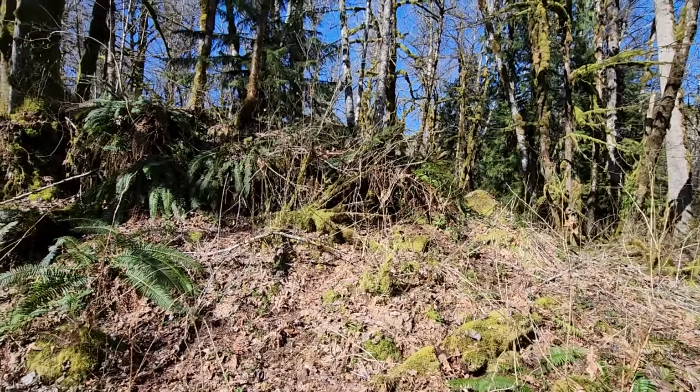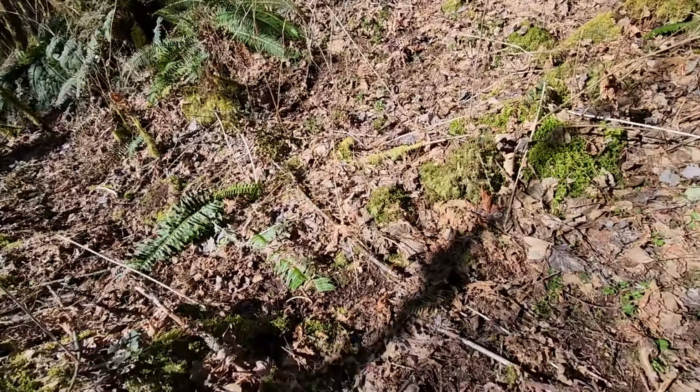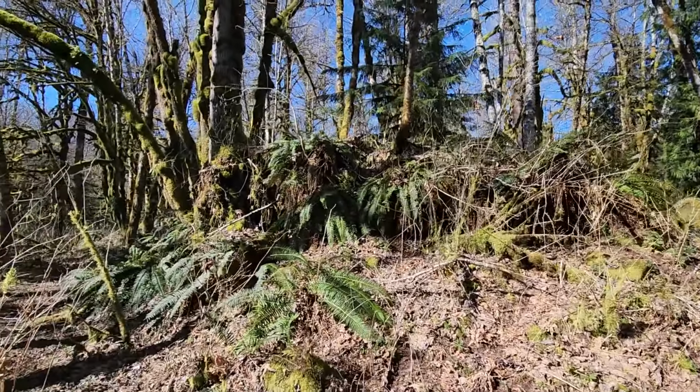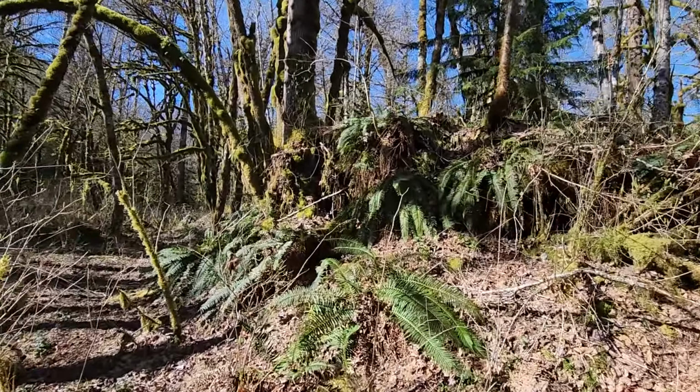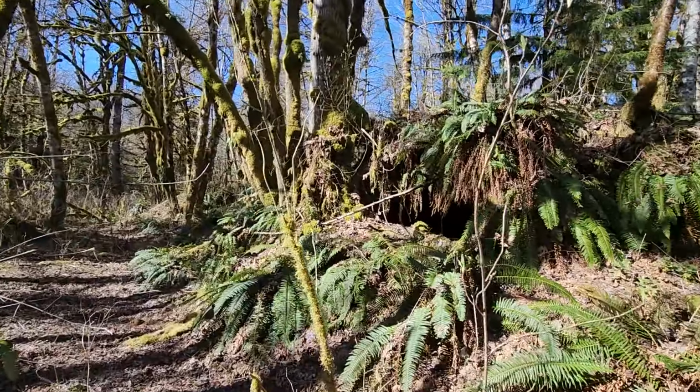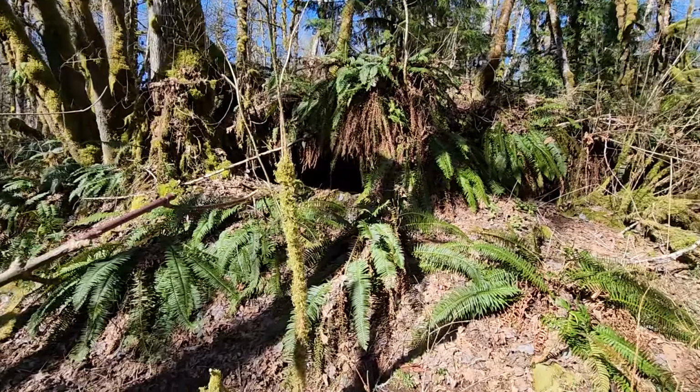Okay, we've made it to the sunny side of the coke oven so we can see it better and not be shooting in the dark. I got a pin marked where they are. I'll put this on a map and we can pinpoint that. You can see an oven right here.